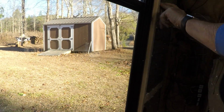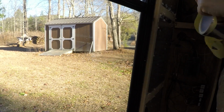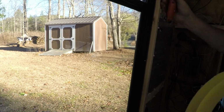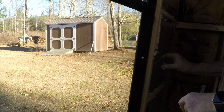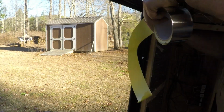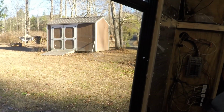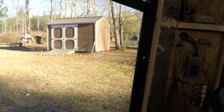So we want to get a good tight fit on all the insulation so that we don't have any leaks. I'm not going to say that the insulation is doing a super fantastic job of keeping it nice and warm in the van. I did a temperature test today, and unfortunately it was only 1 degree different between inside and outside. I'm sure it'll work better when I have the heat, but I'm not going to worry about it too much.